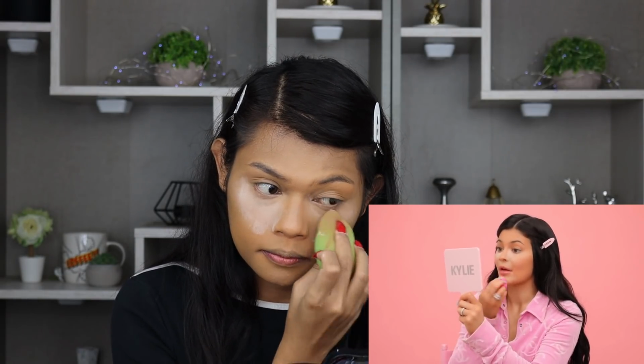One product I can't live without is definitely lipstick. I'm obsessed with lipstick. Ooh, I don't know what I would do without it.